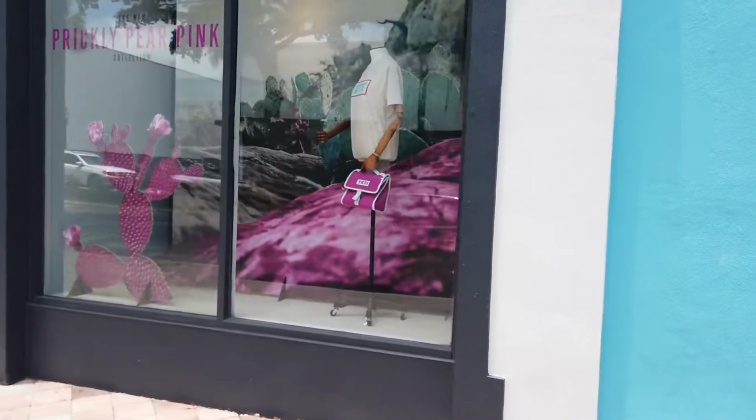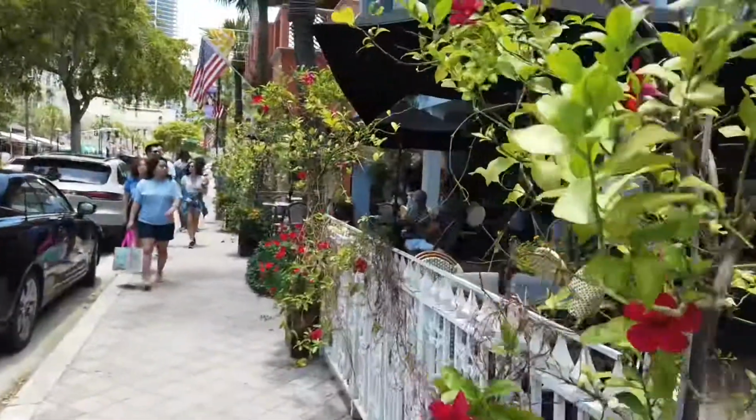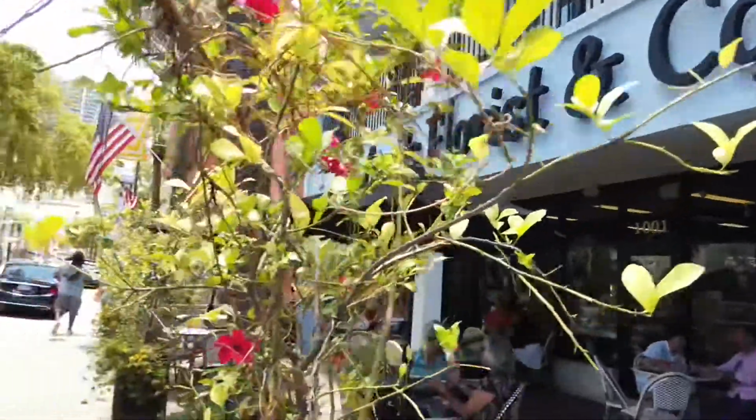We're going to take a walk around and look at some of the store windows. Oh, they sell everything. Look at Yeti. Want some Yeti items? And even the restaurants, all done very pretty. The cute little trees and the nice outdoor seating.